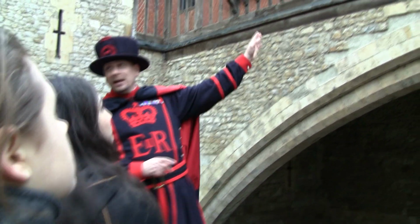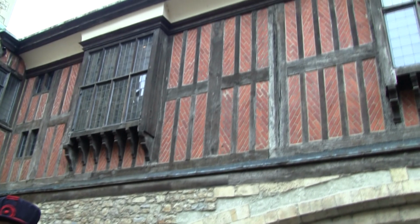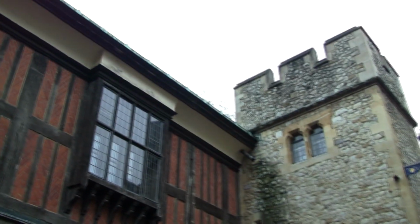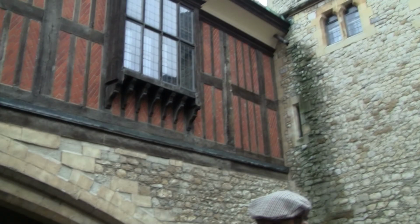Now above Traitor's Gate, ladies and gentlemen, we've got St Thomas's Tower, also built in the reign of Edward I. Now it's called St Thomas's Tower because it's named after St Thomas Becket, the Archbishop of Canterbury, who was murdered in Canterbury Cathedral on the orders of Henry II, Edward's grandfather.